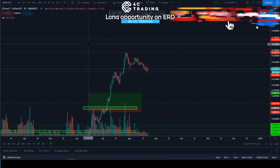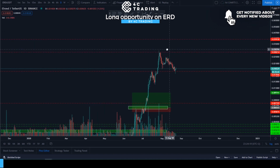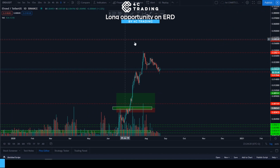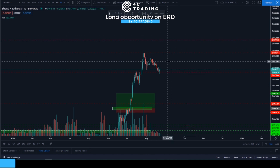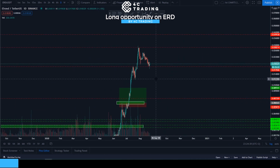A long time has passed since we last did a video for Elrond, and we are at it yet again, because Elrond did start retracing at this move. We knew there would be a trouble area back in the past, but we didn't know if it would retrace further down here or just do a small downscale and then start pumping up again. Now we actually have our first retracement on Elrond, which had quite a substantial growth.